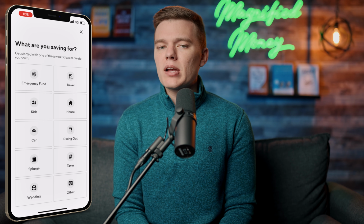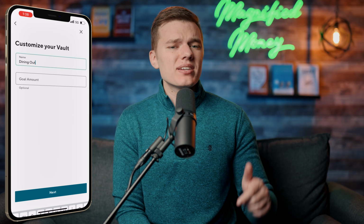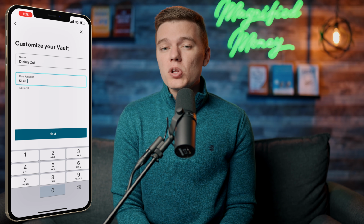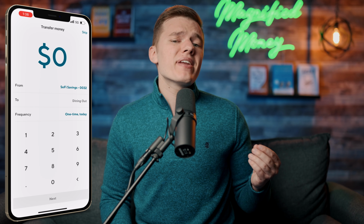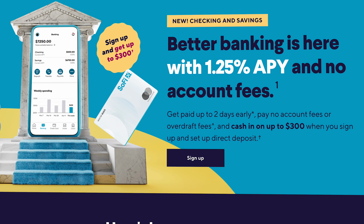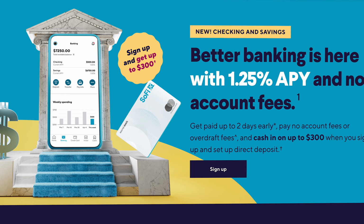It gives you a few recommended options, or you can click the other button at the bottom of the screen and give it a custom name, and then you just set up what your goal amount is, and you can set up automatic transfers from your SoFi accounts or even external accounts, and essentially put all of your saving on autopilot. Plus, all of the money in these vaults is going to continue to earn that 1.25% interest, which is always an added bonus.